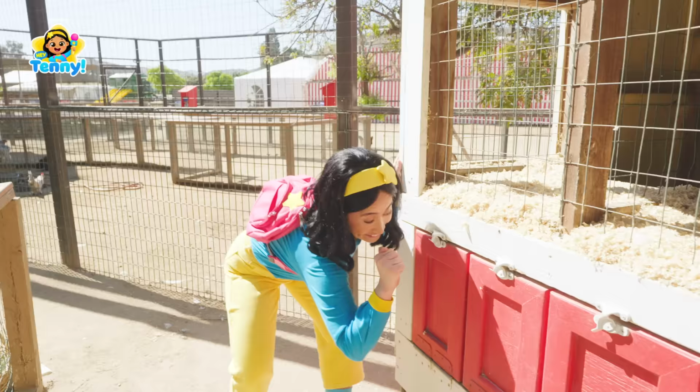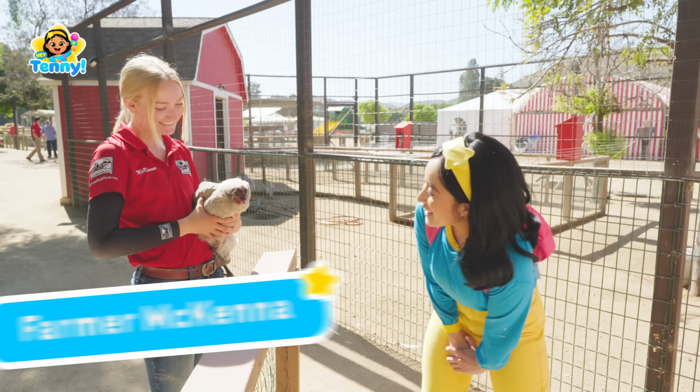Should we knock? No need to knock. We don't want to disturb the chickens. Oh, hi there. I'm Farmer McKenna. Hiya, Farmer McKenna. Hiya, chicken. I'm Tenny. Do you think I could hold your chicken? Of course you can.